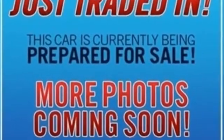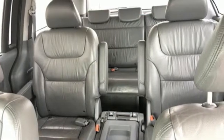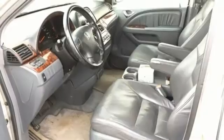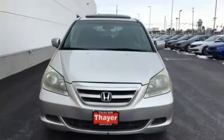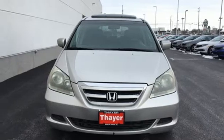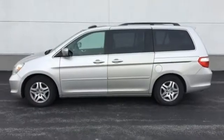AM/FM stereo radio, 3 12-volt power outlets, front heated leather bucket seats, power sliding left and right rear passenger door, dual zone climate control, V6 engine, power sliding and tilting sunroof, gas pressurized shocks, and power heated mirrors.